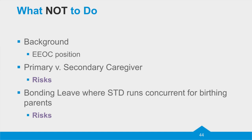So you are able, though, to give extra time off to the employee that is actually giving birth. The EEOC is fine with that, but you need to be careful when you're drafting your policies. It's popular to refer to the primary and the secondary caregiver in policies, and to provide more leave to the primary caregiver and less leave to the secondary caregiver.